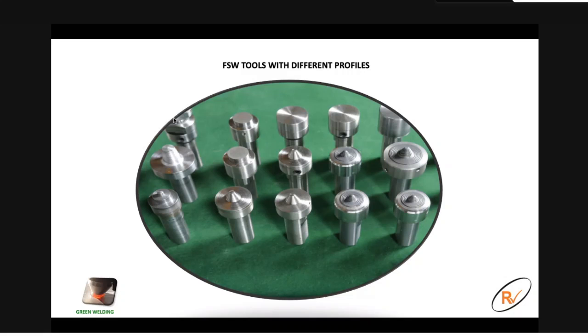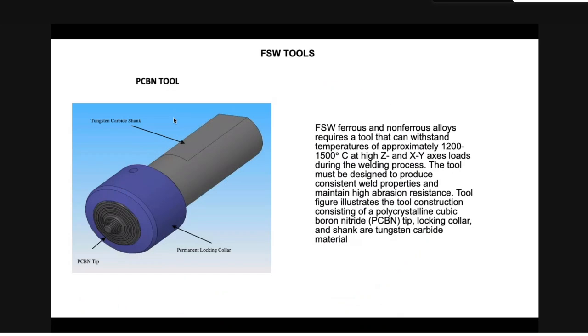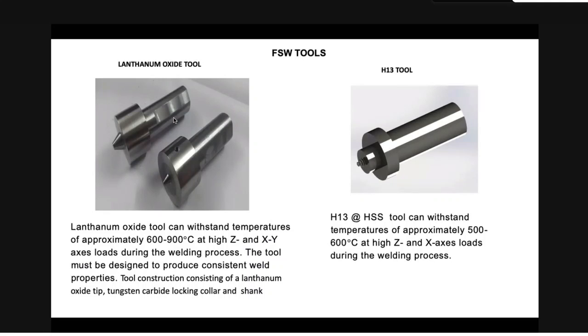And different profile tools: FSW tools and PCBN tools, these tools we are buying and supplying. This tool withstands temperatures of approximately 1200 to 1500 degrees for ferrous and non-ferrous alloy welding applications, with a polycrystalline cubic boron nitride pin and locking collar and shank of tungsten carbide material. And the lanthanum oxide tool manufactured by VRV Machine Tools can withstand temperatures of approximately 600 to 900 degrees at high Z and XY axis loads during the welding process. The tool construction consists of a lanthanum oxide tip and a tungsten carbide locking collar and shank.